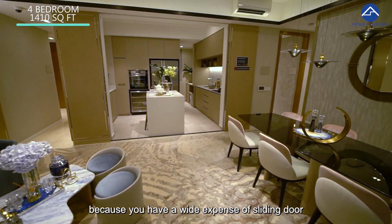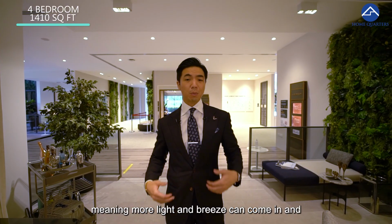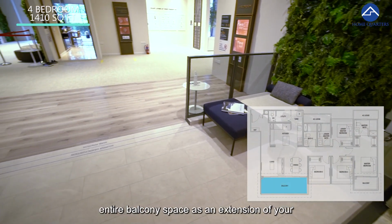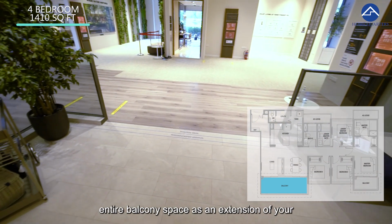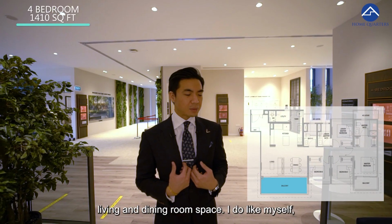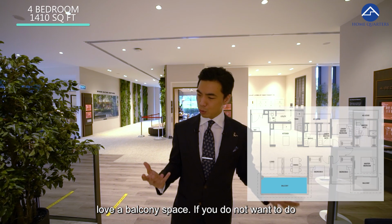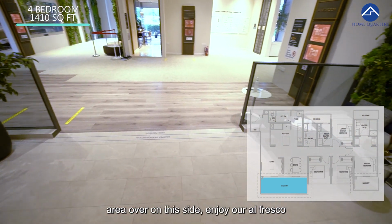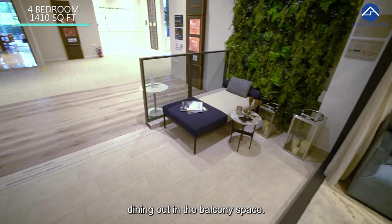Because you have a wide expanse of sliding door, meaning more light and breeze can come in, and you can deck out this entire balcony space as an extension of your living and dining room space. I do myself love a balcony space. If you do not want to do that, you can actually shift the entire dining area over to this side, and enjoy alfresco dining out in the balcony space.